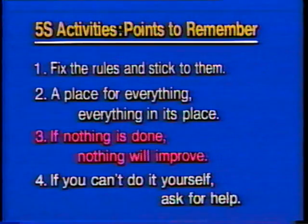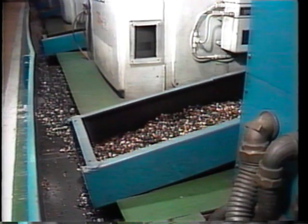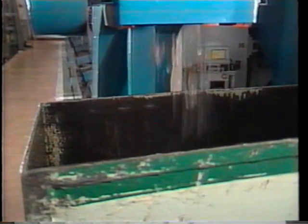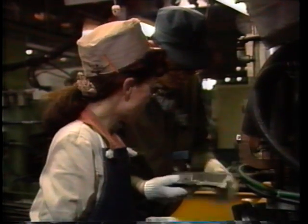3. If nothing is done, nothing will improve. This means looking for good solutions to workplace problems, as for example in this case, where sloping trays and a vibrating channel serve to accumulate all the metal waste in one place. 4. If you can't do it yourself, ask for help. Once you've found a problem, then of course you try to find a solution yourself first. But if you can't do anything, don't waste time. Ask for help from someone in a related section.